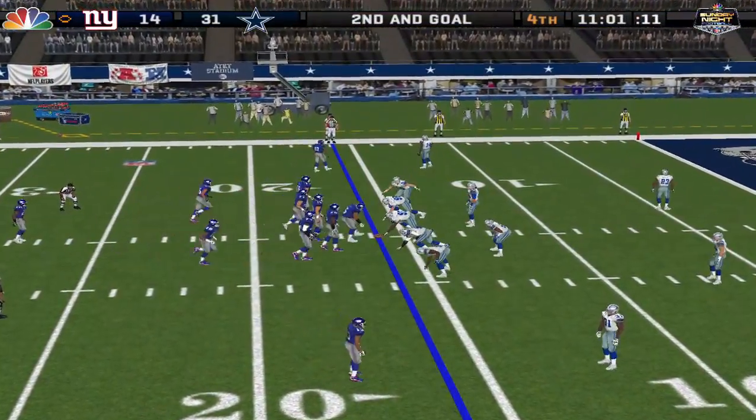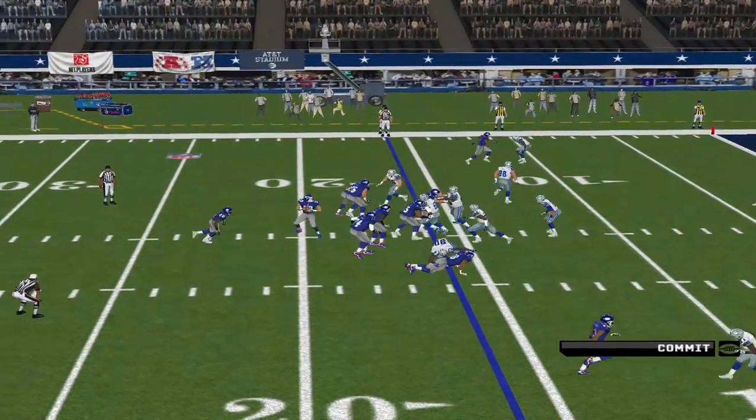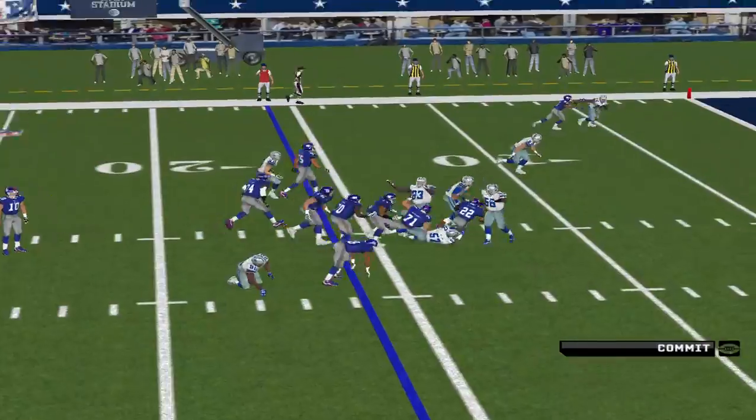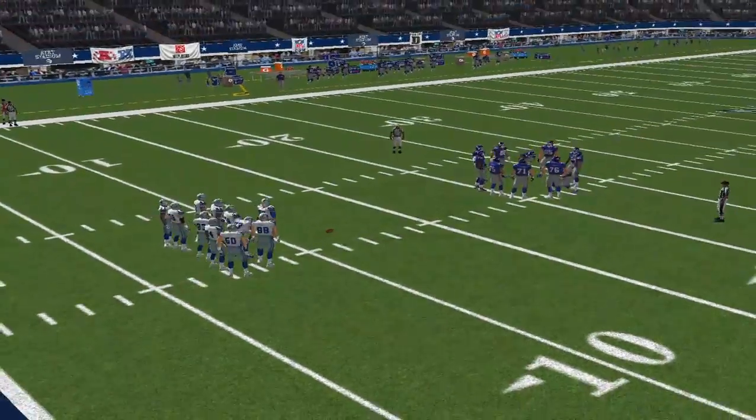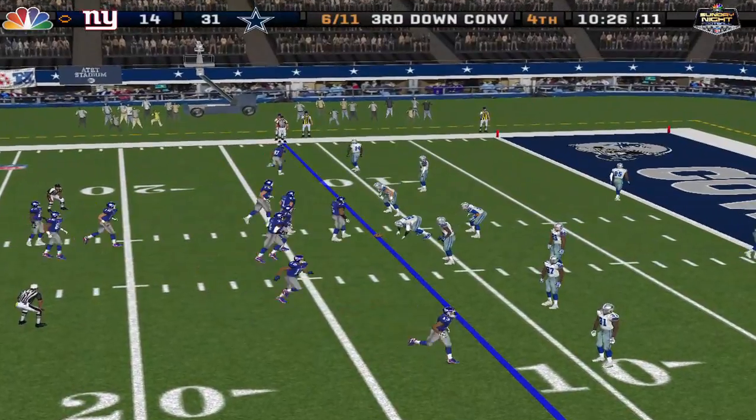That's what happens when your feet and your body get going in the wrong position. Only one man back. Receives the handoff. Wilson is there for the tackle at the 12-yard line. They're 12 yards away from the end zone.